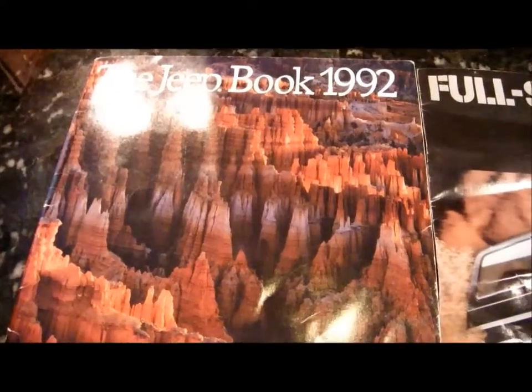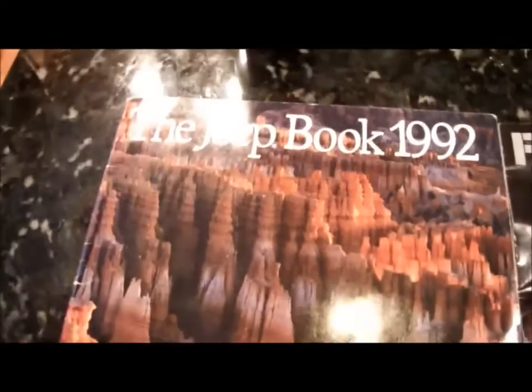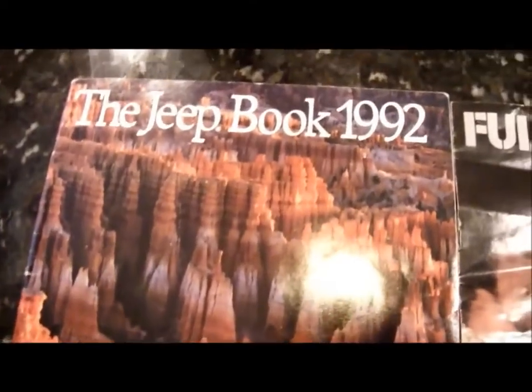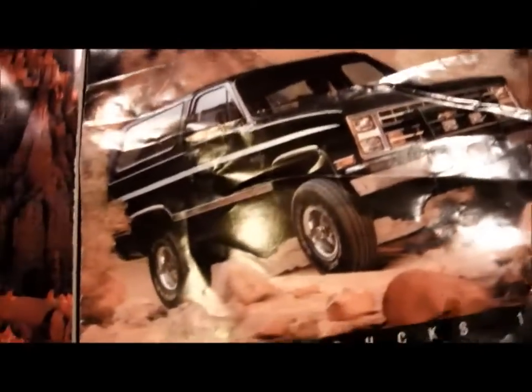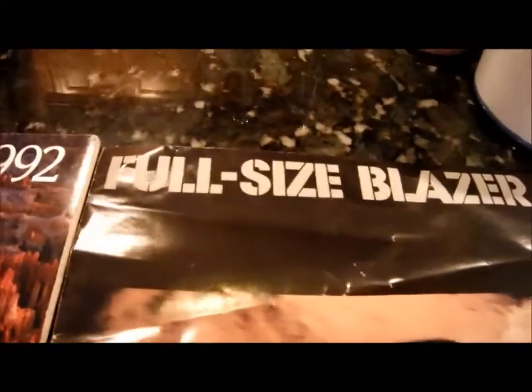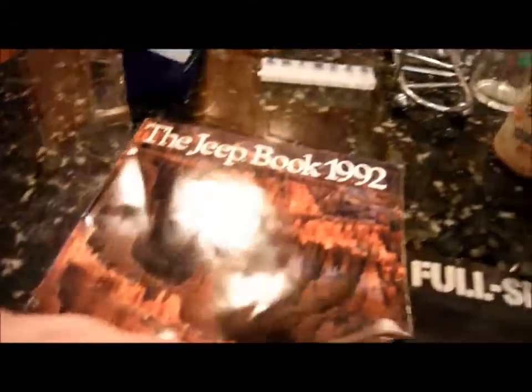I have two new brochures to show you. The Jeep brochure I have had for a couple months now, and I just haven't had the time to make a video of it. And then this one I just got like a week ago, I think. 1992 Jeep and 1987 full-size Blazer. Both purchased on eBay. Alright, first the Jeep.